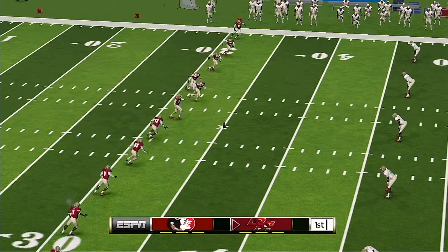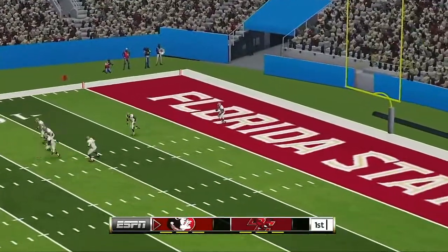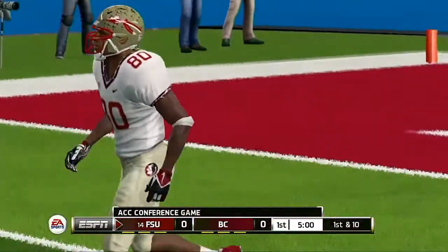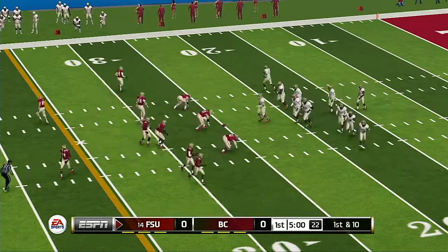Boston College tees up the ball as we get ready for the opening kickoff. He kicks it off, and he got all of that one. This one's going to be down in the end zone for a touchback. The quarterback brings his troops out onto the field for the first drive of the game.